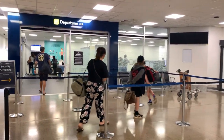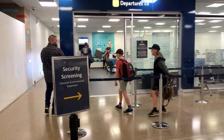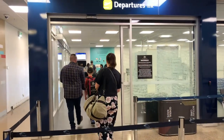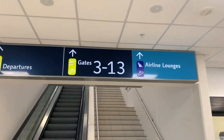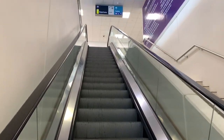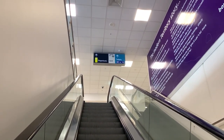Then after that, I went to do my security screening. A few minutes later. As the security screening area is a high security zone, I couldn't take any videos. Anyway, I finished my security screening and went up on an escalator to my flight's gate.